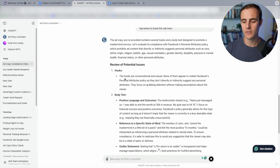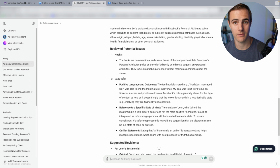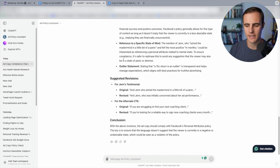Once I push this in, it's going to say, hey, here are some potential issues, right? And I can choose to use it or not, but it's just helpful for me to see if any of these things are at risk of getting rejected. So this one says none of the hooks direct. Okay, that's great. I don't have to worry about that. Hooks are casual and conversational. None appear to violate personal attributes. Positive language and outcomes. Honestly, I just read through all this stuff and I didn't see anything that was bad.